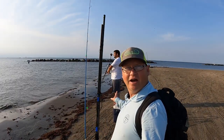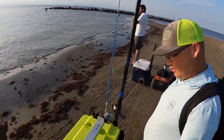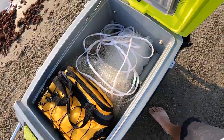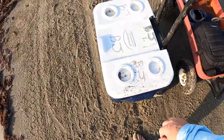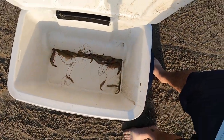So I'm out here in Grand Isle. I got Nick from Go Bears Outdoors. We're out here trying to cast net some shrimp. I got the cast net. He's got a couple already. Here's just a few. We're walking down the beach, trying to find where they at. We're just gonna keep bouncing around in a couple different spots.